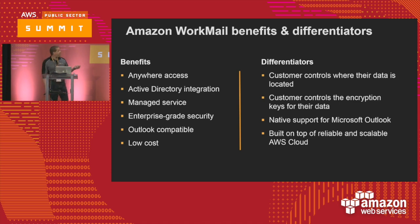And our key differentiators here are around data sovereignty. Pick your region, your data stays there. If you choose to put it here in our Northern Virginia region, that data will stay there at all times, fully encrypted, utilizing encryption keys that you control at all times. That's something that's generally not common in the market, and we really feel that's a strong differentiator for the WorkMail service.